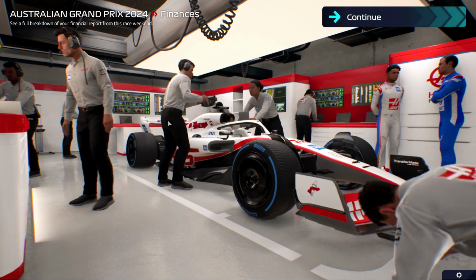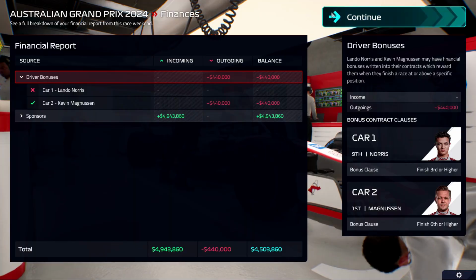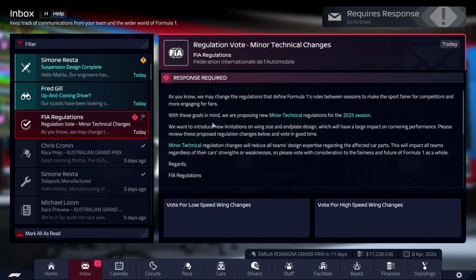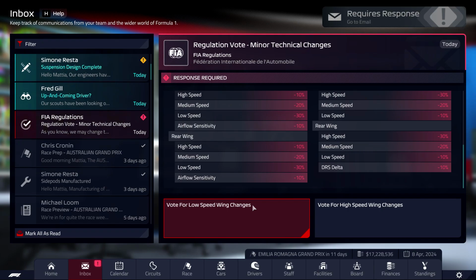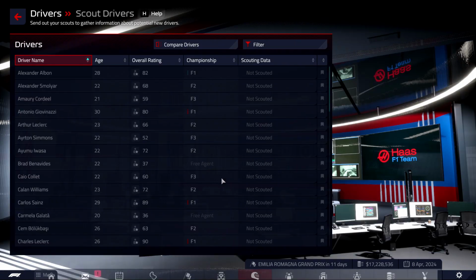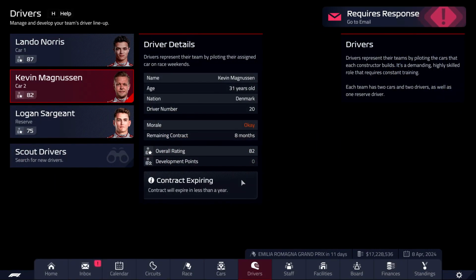Sargent doing his thing. Outgoing because K-Mag has a bonus clause. New suspension is also in the works. Technical changes are also inbound, I'll do all that tomorrow. A becoming driver here. We can scout the field. Who is it? I don't know.